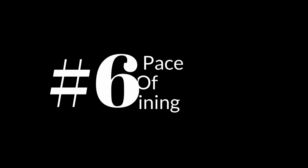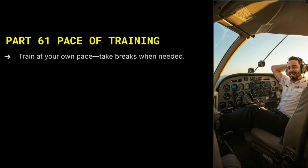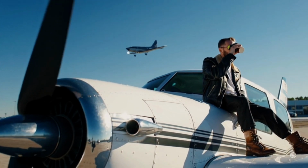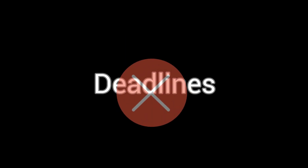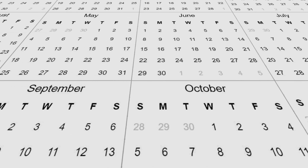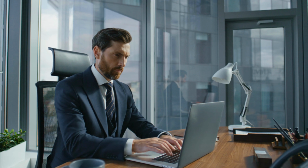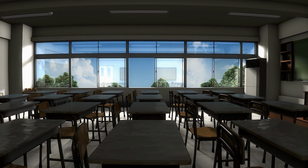Number 6 is the pace of training between Part 61 and 141. Under Part 61, you can train at your own pace. You can take breaks whenever you need. You can fly as frequently as you would like. There are no deadlines, which means that you can stretch your training out over several months or even years if you would like. This is best if you have work or school commitments alongside your training.